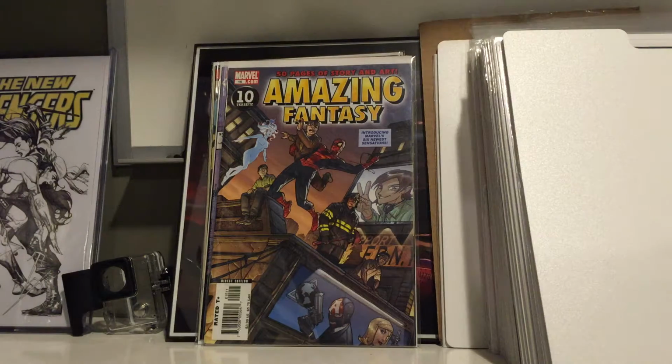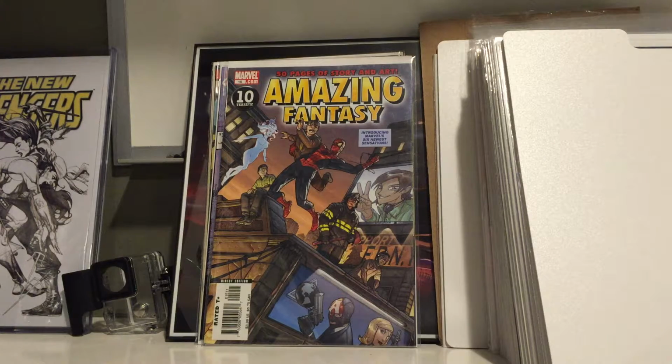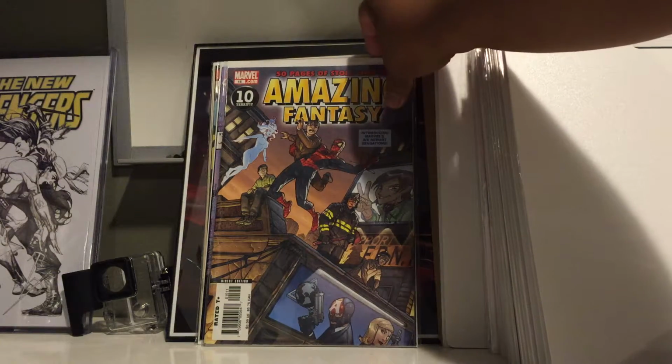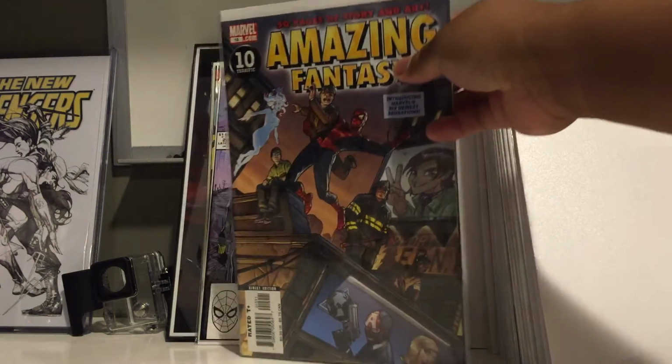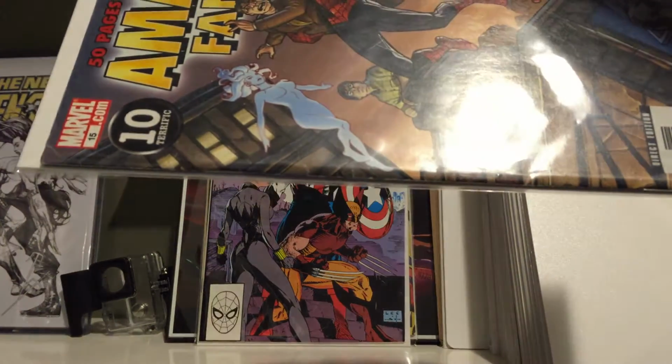This book I found for $1. This is Amazing Fantasy 15, volume number 2, first Amadeus Cho. And I believe that's him right over here. The problem with this book was that it was not in a bag. It was not boarded, obviously. It has notable ticks along the spine.